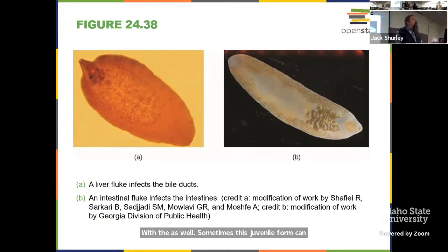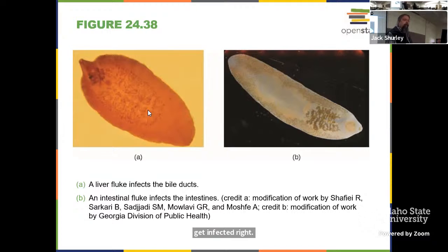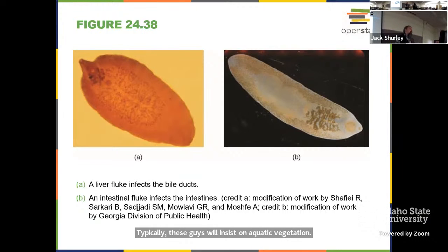There are lots of other opportunities where it needs to insist in some vegetation or something, maybe even another animal, and then through the consumption of that, you get infected, all right? It kind of just depends. With the liver flukes, typically these guys will insist on aquatic vegetation. Watercress is a good one for this stuff. And then the consumption of watercress brings the infection to you, all right?